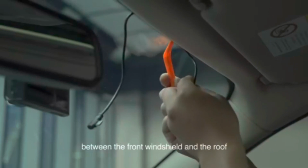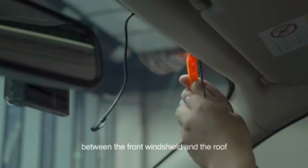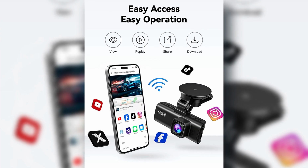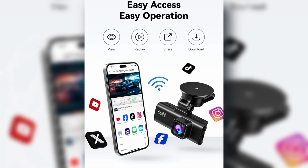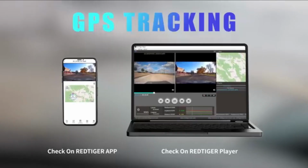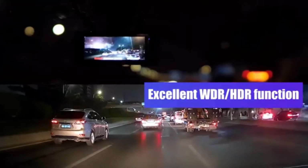The REDTIGER app enhances usability by connecting your smartphone to the dash cam via Wi-Fi. This allows you to view, playback, download, and edit footage effortlessly. Plus, sharing your memorable journeys with friends is just a tap away.